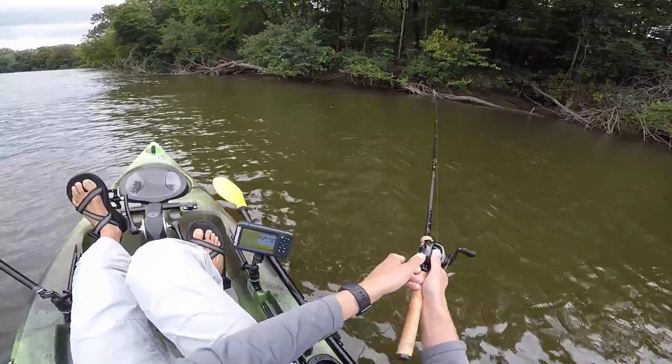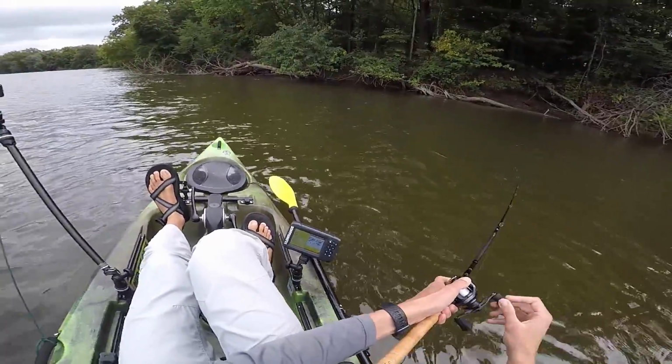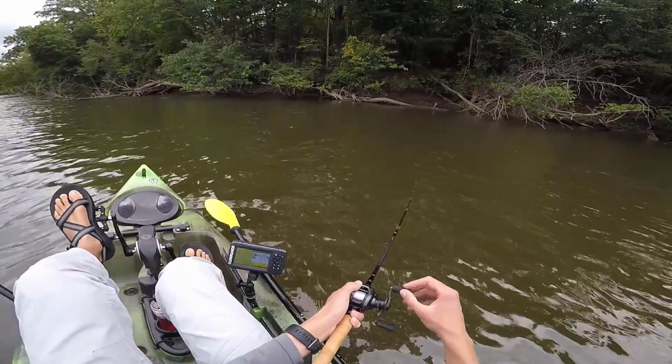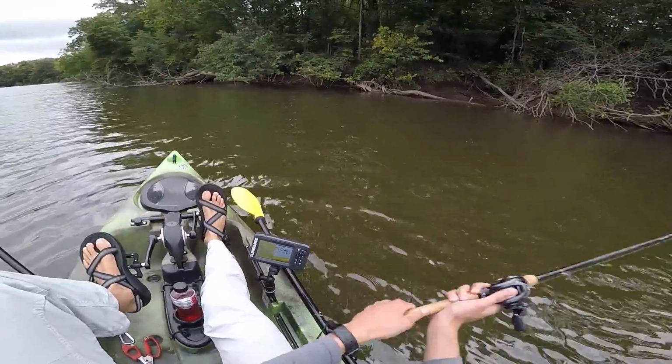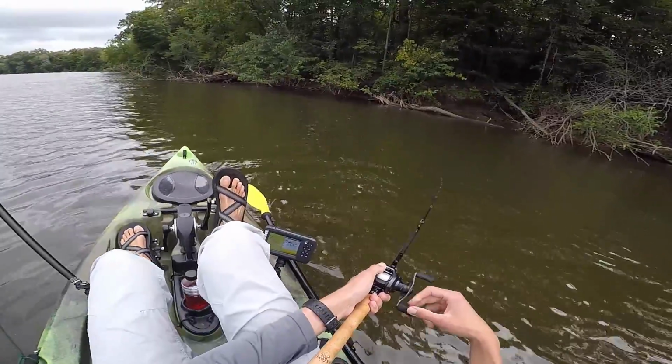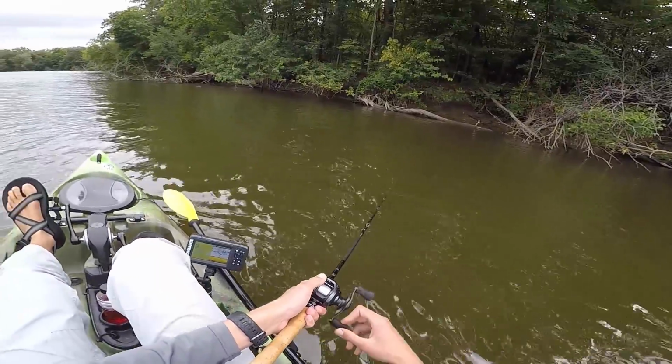I should have brought a trailer hook. Why do I not have a trailer hook? I'm so stupid. Oh, there he is. Oh my gosh, he literally hits it every time, but he just bumps it. All right, bumpy boy. I'm gonna name this one Bumper. This is Bumper the pike. He's bumped it 3 times. I know you're still here, Bumper.